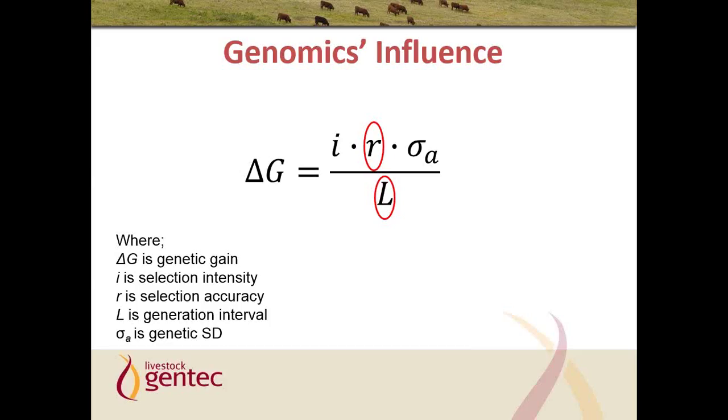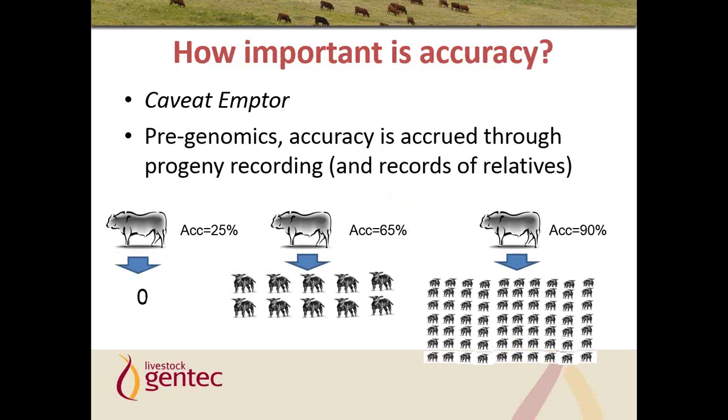Because you don't have to wait so long to get an accurate proof, you can have your turnover of bulls very, very quickly. You might only use a bull for 1 or 2 years. You don't have to wait for them to get two or three calf crops on the ground to see whether he's lived up to his genetic potential or not. So just that first point there, using genomics increases the accuracy of selection.